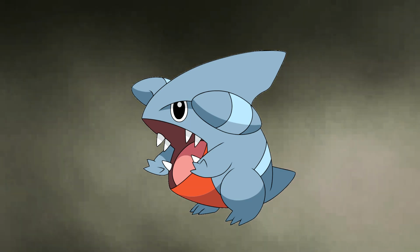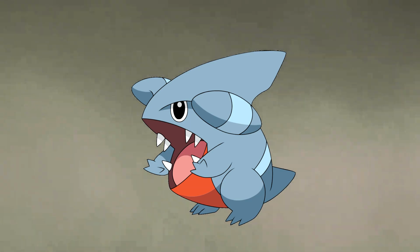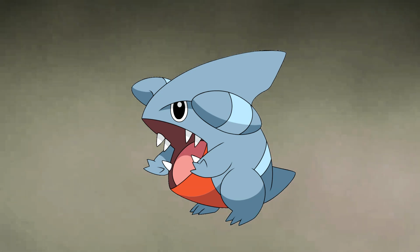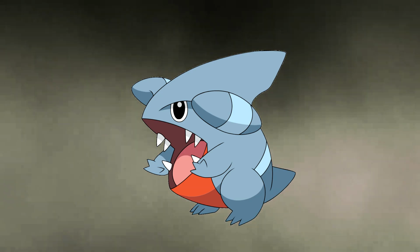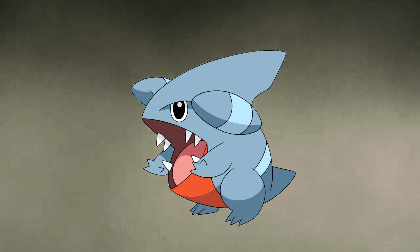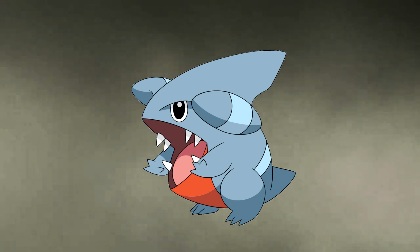Pokemon Shield. Gibble attacks anything that moves, and it drags whatever it catches onto the crevice that is its lair. Despite the big mouth, Gibble's stomach is small.